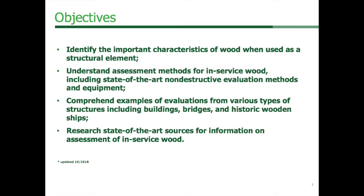provide you some background information on the unique characteristics of wood as a structural material. It's very unique and has a lot of different properties compared to, say, other structural materials like steel, concrete, masonry, even some of our advanced composites. So I just want to spend a little time with you folks going over those, and I think it'll become self-evident as to why we do what we do.